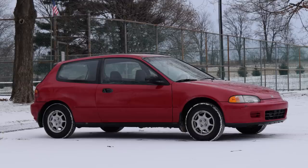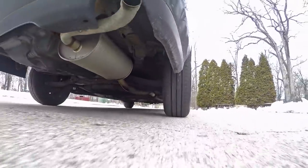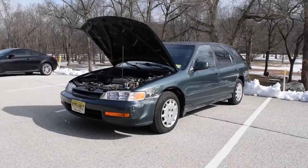If the EH2 is the tomboyish girl who gives big hugs in 8th grade, the Accord Wagon is that same girl in 12th grade after she fills out and still gives big hugs. This is a fun car. This big old wagon is a blast. A lot of it's down to that manual transmission, but the engine gets credit too.